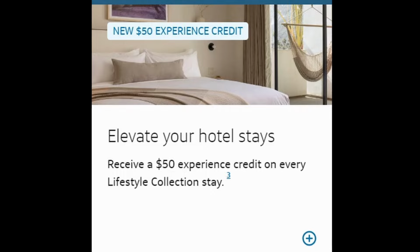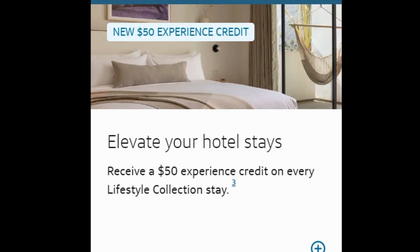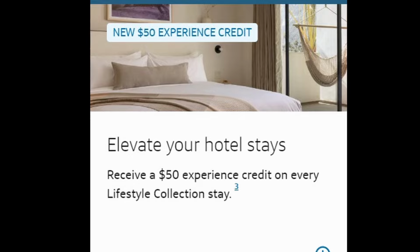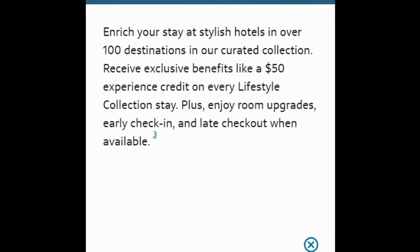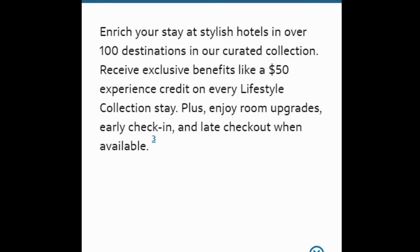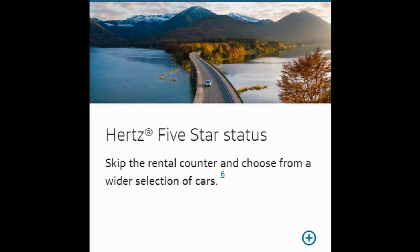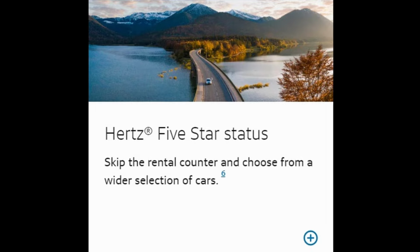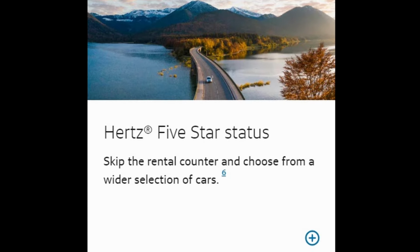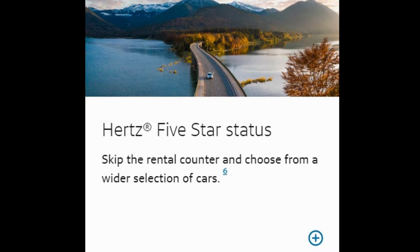You're also going to receive a $50 experience credit to use at any of the hotels in Capital One's Lifestyle Collection. In this Lifestyle Collection, you'll also get benefits like room upgrades, early check-in, and late checkout when available. Cardholders are also going to get complimentary Hertz Five Star status, which enables you to do things like skip the rental counter and also choose from a wider selection of cars.